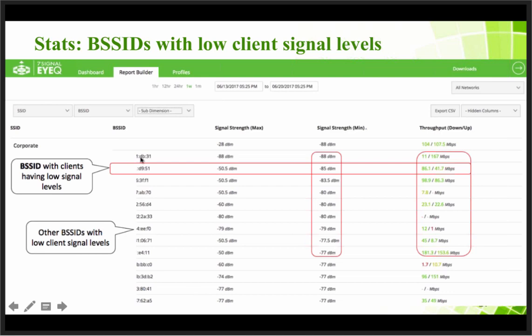So again, this is a list of access points here. You can see different BSSIDs. I have hidden some information here for security purposes, but anyway, you can see different access points here. You can see the different signal levels. This is the maximum signal level reported. This is the minimum signal level reported, and then throughput data. So the agents make measurements like throughput measurements to determine what's the connection speed there. So you can see actually here with the minimum signal strength, you can see a lot of low values.